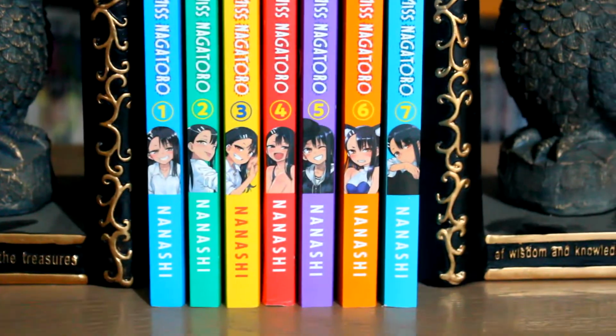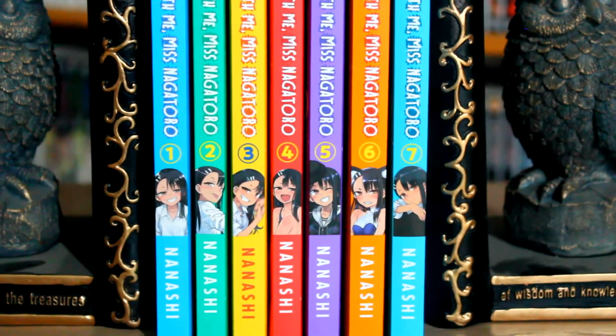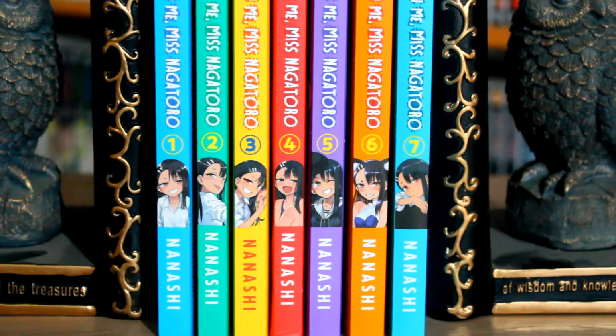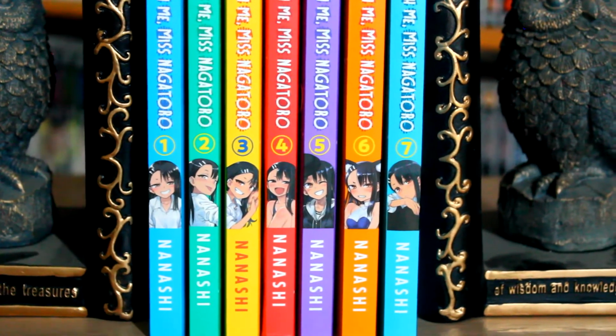Maybe a smidge high, but what can I say? I may be colored by the fact that I just really like the series as well, and I'm reading it right now, so that might be one of the reasons.